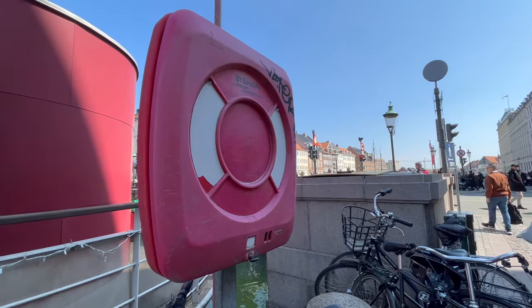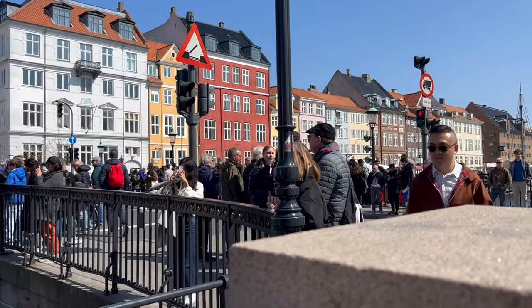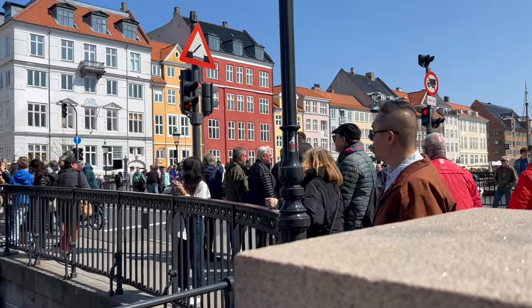I've seen quite a lot of boys in Copenhagen. What do you see over there, Paul? The bridge.